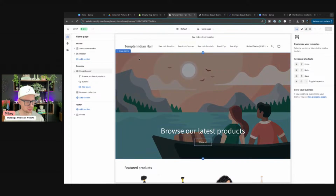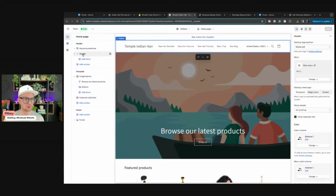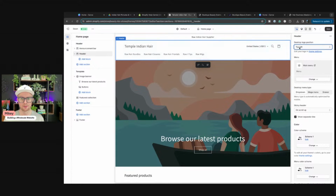Now let's get back to the program. We have this set up here. So header, we have some options we can work on in the header here. So you can have the different positionings of your menu. See that? Okay, that looks pretty good.